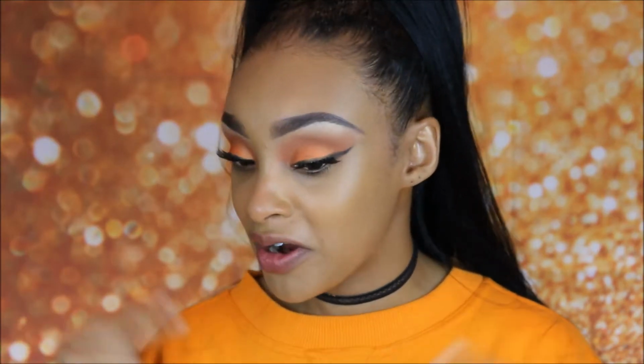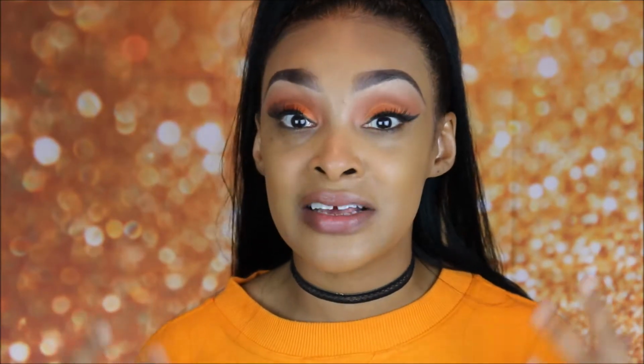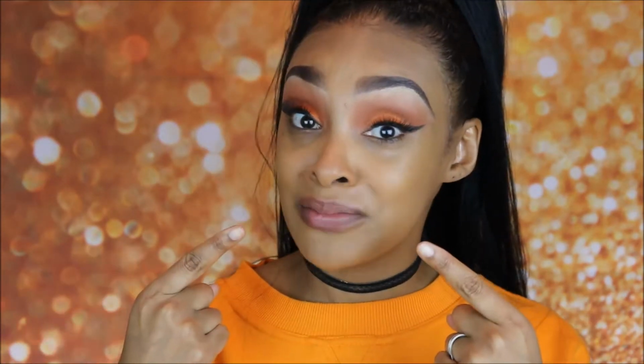Highlighting and contouring can take your face from looking like this, which is just very flat, with no type of dimension, to really structuring and adding dimension and shadows to your face, creating some things that maybe you wish you had that you don't, without actually going under the knife. So I'm gonna show you how you could get a nose job. Black girls want slim noses too.